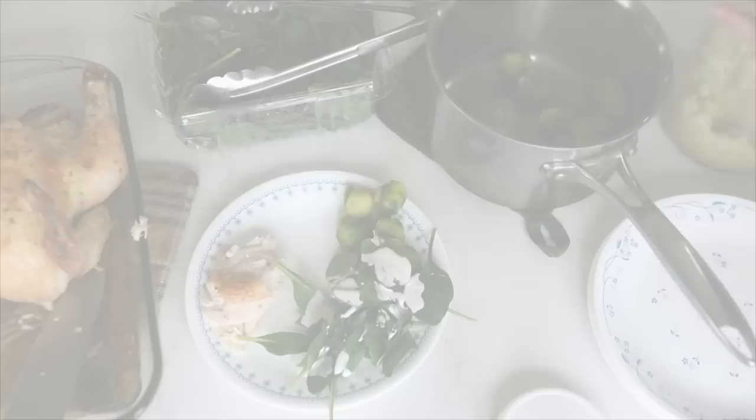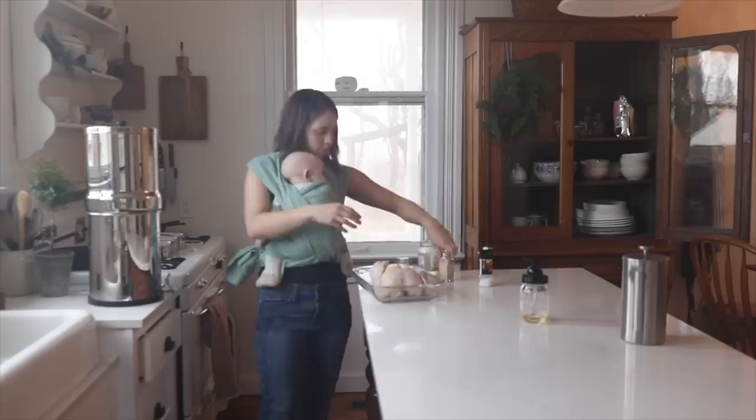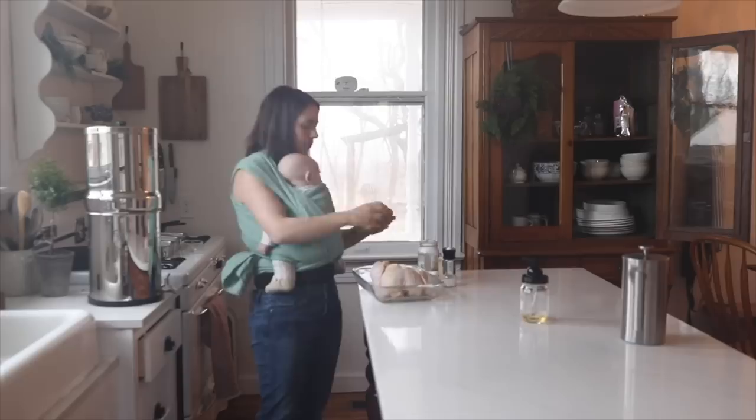Day one, roasted chicken with Brussels sprouts and then some greens and salad dressing that I made. I rely on roasted chickens a lot, you guys know that. I just add a little coconut oil, garlic powder, salt, dried herbs like basil, one of my favorites to add to chicken, and pepper, and then I pop it in the oven and then I serve it with veggies.